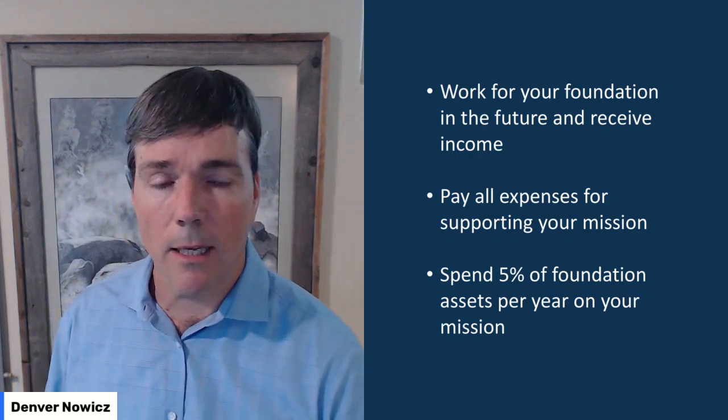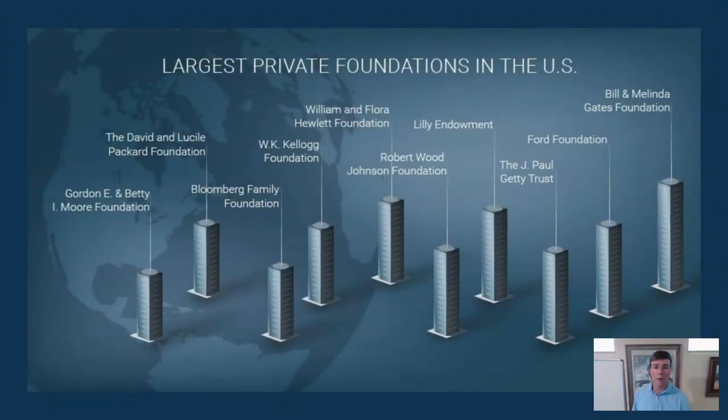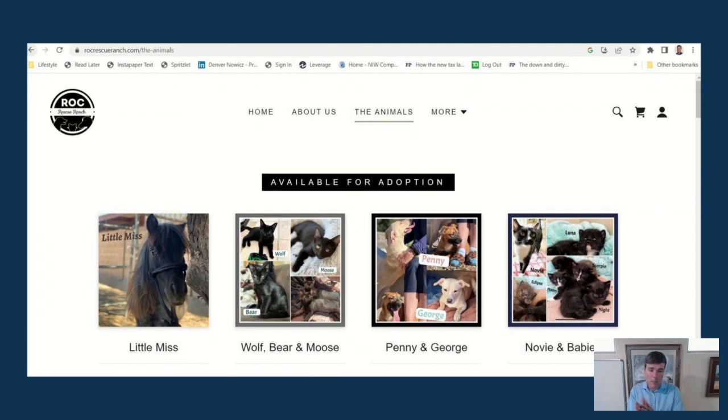Now, a lot of times when we think of foundations, we're thinking of the big names like the J. Paul Getty, the Lilly Endowment, the Bill and Melinda Gates Foundation, Ford Foundation. But there's actually a lot of ways that you can use a small foundation. And I'm going to give you an example from my neighbor. She has a really cool business, a heavy equipment business. They're actually on the History Channel. You can buy their merch on the History Channel. But her foundation is rescuing animals.